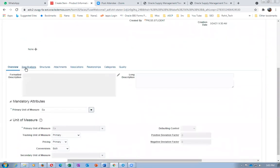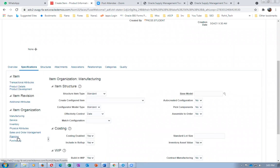Now go to the specifications and then the manufacturing, you can just see. It will be a standard BOM. So it's a standard, go there, click on it. And then it's okay, fine. Costing is anyone. I'm not doing any costing and inventory asset value. These are eligible for, this is the item defining attribute, and then inventory asset value is a status attribute for costing purposes. Now fine, go there, it's okay.